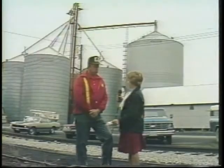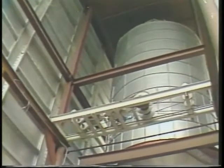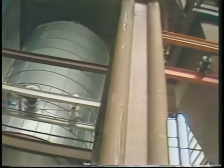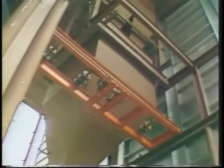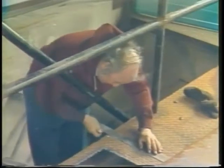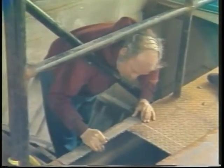Mr. Breaker, how long has it taken to build the new elevator? Approximately 1 year. How was it built? It was built by digging the footers, pouring the walls over the footers, setting steel on the concrete for the bins to set on. The bins were then erected, and legs for receiving were put in, and then they'll be piped down to the bins.